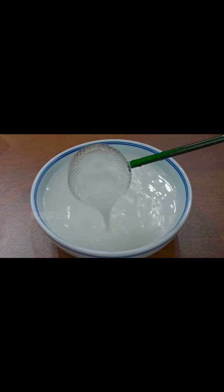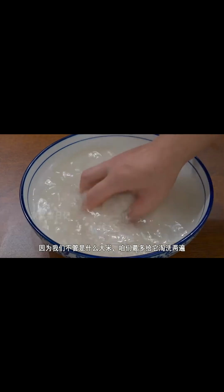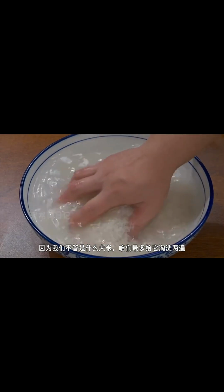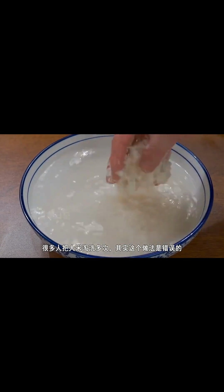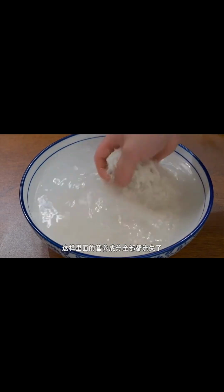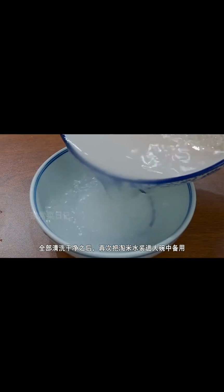Remember, rinsing the rice twice is enough. Rinsing it multiple times can actually wash away essential nutrients. After rinsing, pour the rice water back into the large bowl for later use. Now, place the rinsed rice into the rice cooker and use a rice scoop to level it out.